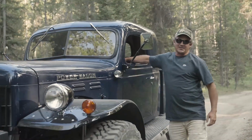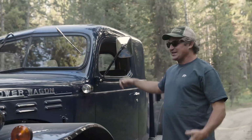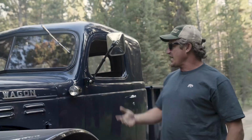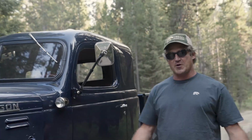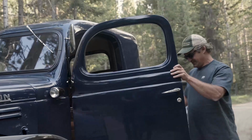So one of the benefits of having this 100-to-1 low range is the incredible torque multiplication, but also the confidence it gives you to move at such slow speed through the forest, because this is a big vehicle. So right now, she's driverless. With 100-to-1, you can open a gate, let the truck drive itself through, do whatever you want. God bless Atlas transfer cases, man. These things are sweet.